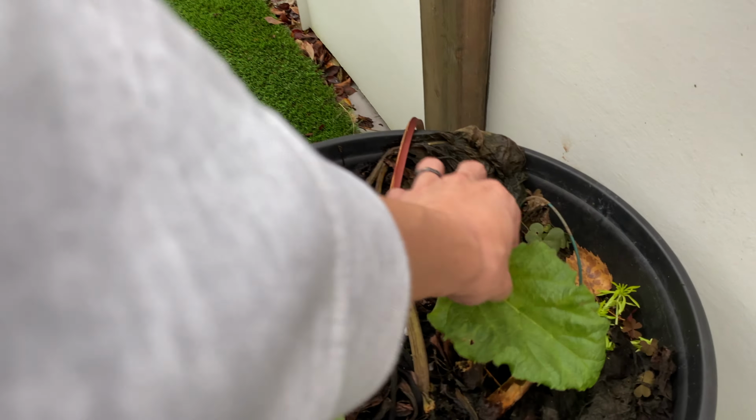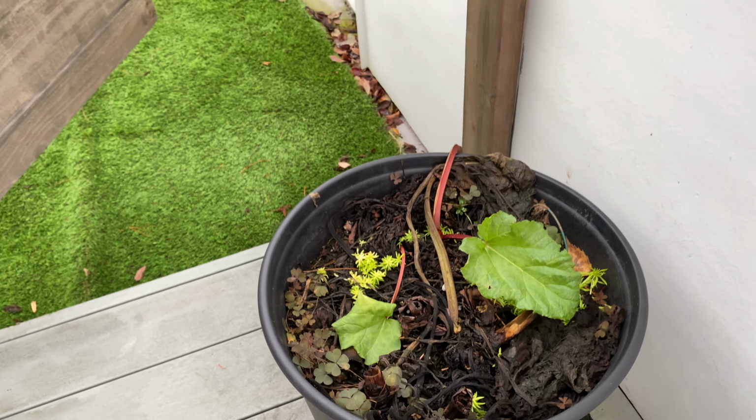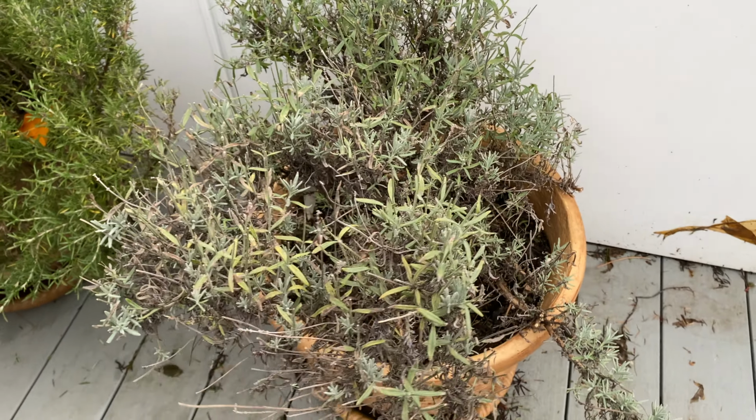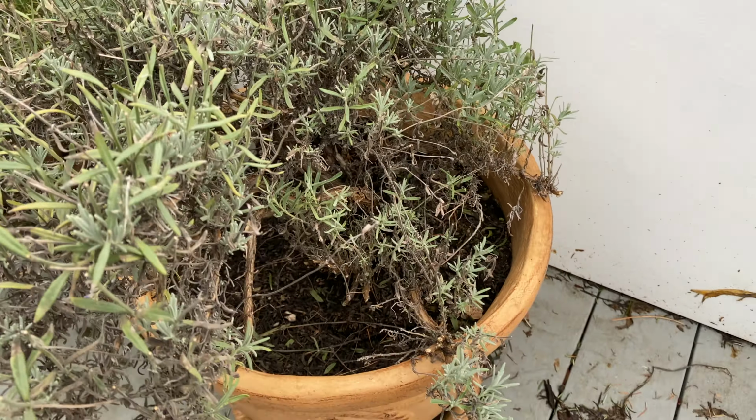Rhubarb is also dying back. You can see pretty much all the leaves are gone. I gave the lavender a pretty hard prune. Hopefully it'll recover. And here's the rosemary. It's also sending out a lot of new growth.